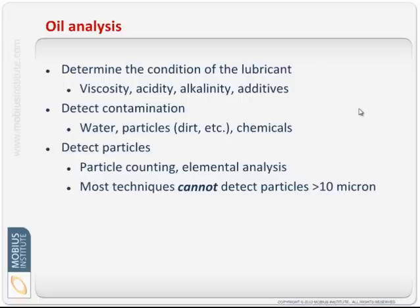So just to give you a brief idea, it's a very important tool to use, particularly on your more critical machines, to make sure that the lubricant itself is okay and that there's no contamination.